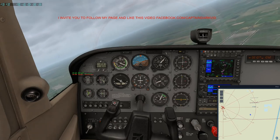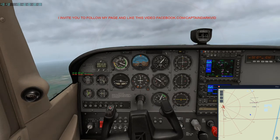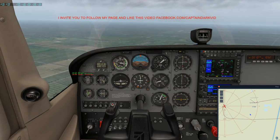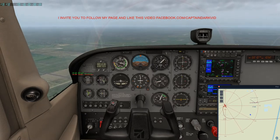Seven heavy over Scott at 10,250 knots. We're planning for the ILS runway 09 at this time, heading 120, about 21, actually 22 miles to grid. Hey, nice cruiser, by the way.